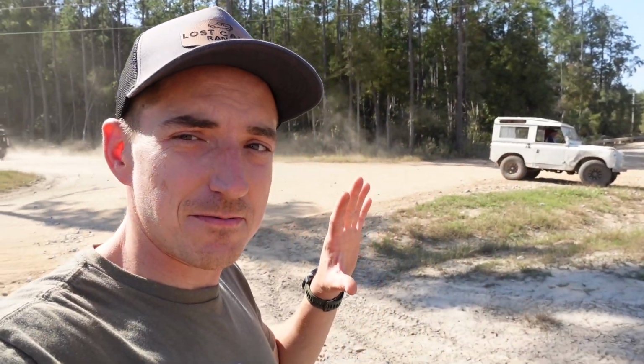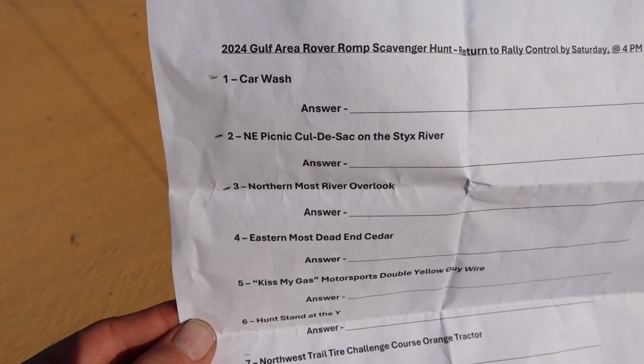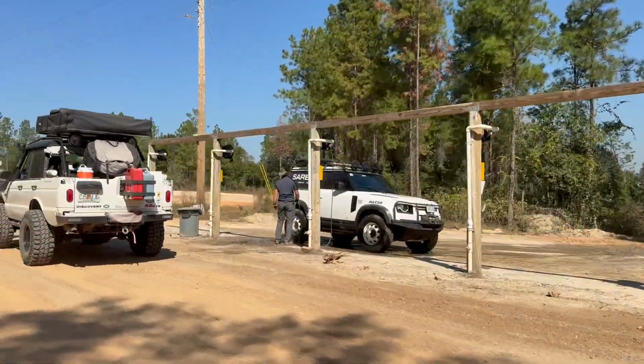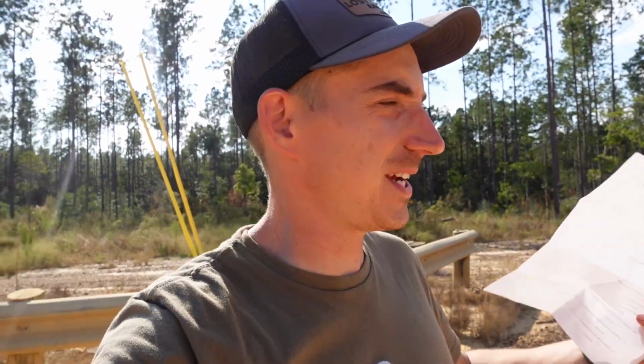So we just started the scavenger hunt, which is a fun little way to get out and travel around the park, see some stuff you probably wouldn't have seen if you weren't looking for it. For the scavenger hunt, they give you a little sheet that has 12 places to find. Car wash, we found that one. That was fairly simple because it's a car wash.